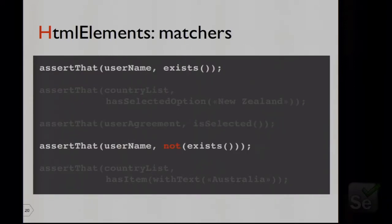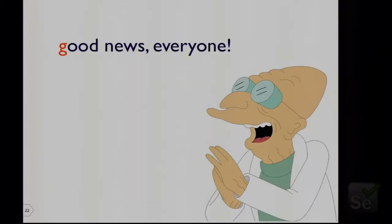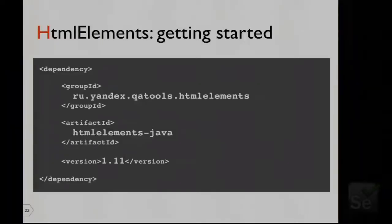And the beautiful part about matchers is you can combine them. For example, you can easily create the opposite assertion, and you don't need to worry about the assertion message because it will be magically created by the matcher itself. Or, for example, you can apply your matchers to a list of web elements. And the good news, this project is open source, and if you want to start using it, just add this Maven dependency.